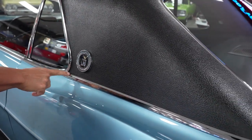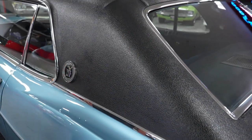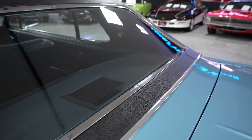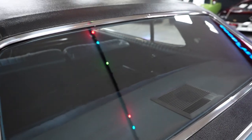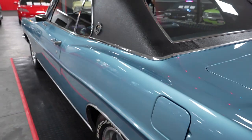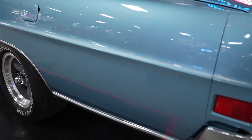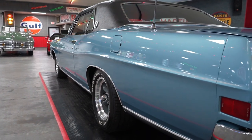And then look at the chrome around the vinyl top. And then look at the vinyl top itself, how there's no bubbling or blistering under the vinyl top. Same thing here in the rear, all good. Look at it, again, look at the glass clarity. Your hat rack, speaker rack back there, everything's in real nice shape. Of course, your fuel door here on the driver's side. Antenna, pinstriping. Shot down the side of the car to show you that stellar body line. Real, real nice down the driver's side.